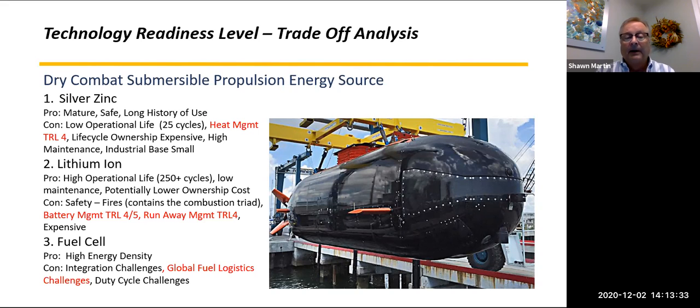So as it turned out, what turned out to be the most effective was the lithium ion. Very expensive choice, but long life, and also low maintenance, very low maintenance. So again, by understanding where developmental items were or subsystem components, we could understand subsystem TRL levels and what the risk was and where we needed to put our efforts or not. We could walk away from it like we did the fuel cells.